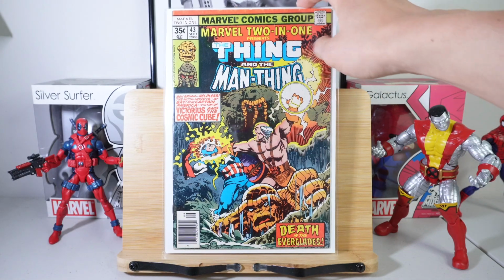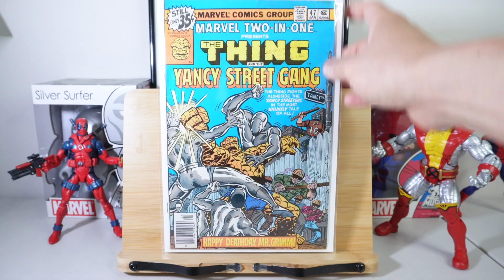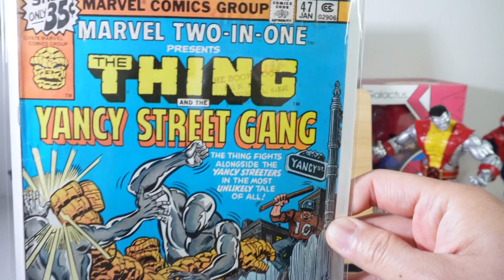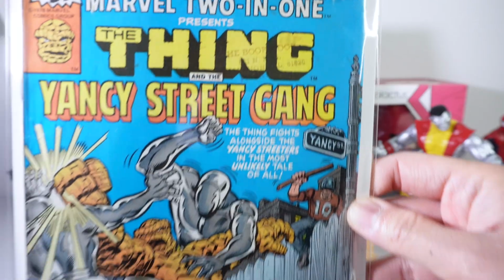Oh, here's issue 43 with the Man-Thing and Cap. Issue number 47, featuring the Yancey Street Gang. Over here where it says the Thing, you can see a little stamp from what store sold this at some point. So kind of a little touch.